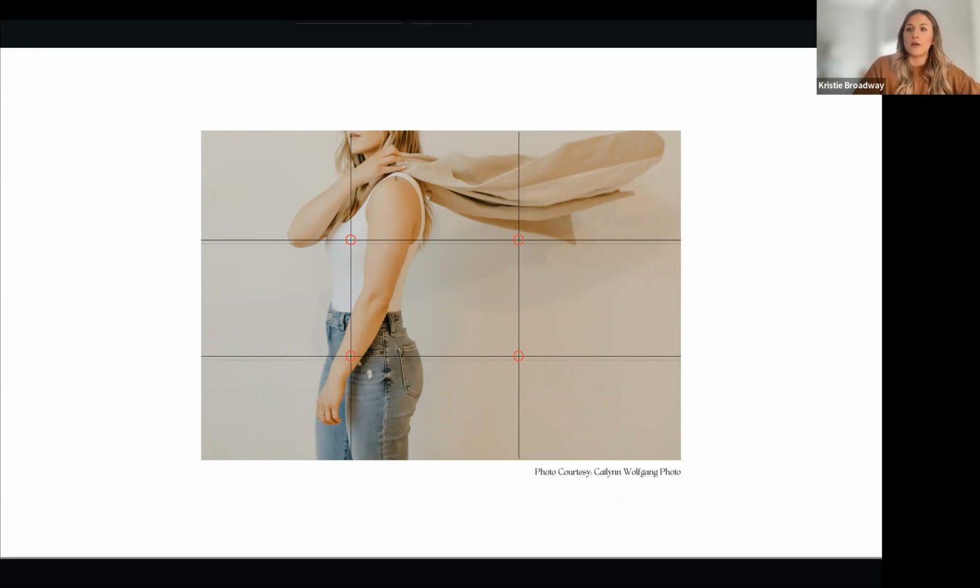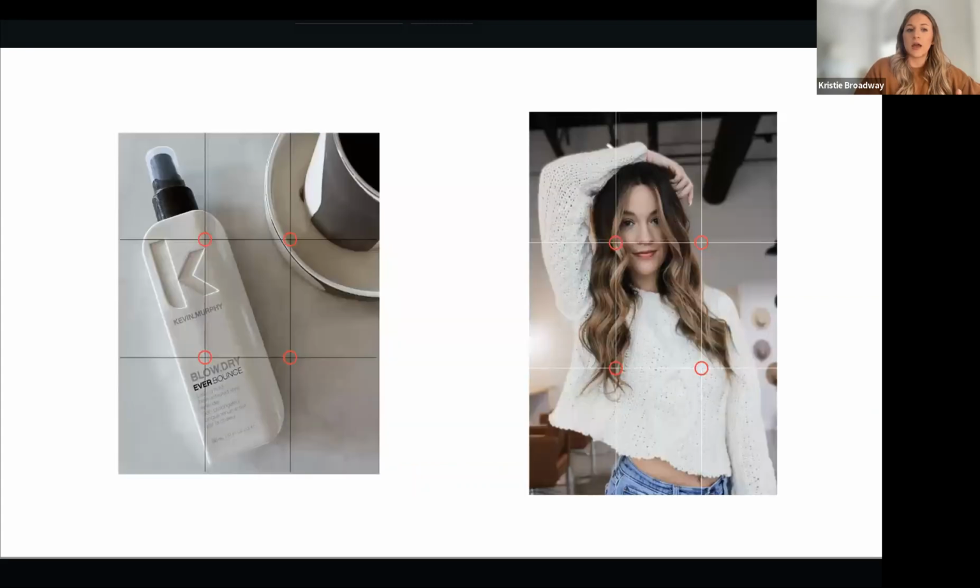And then I have 2 more examples for you guys in the next slide. So I took a picture of a product, and you can see that the product is in 2 points of interest on the left side. And then there's another point of interest where there is an object as a filler per se for the image. And then on the 4th point of interest, there is that negative space there. So there's a lot of balance going on within this image.